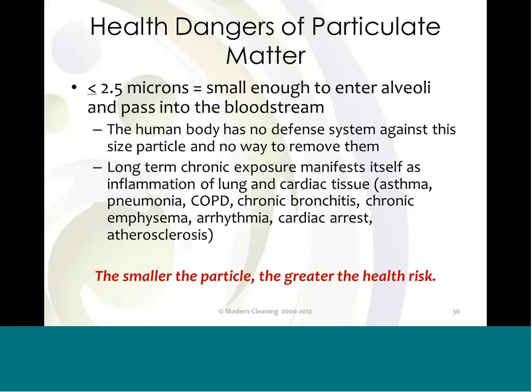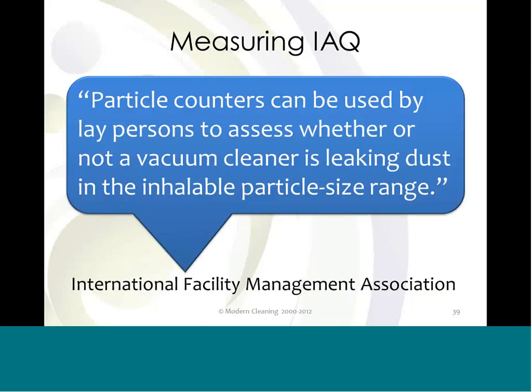And the particle counter we're going to be looking at here very shortly measures two numbers. It starts off with 2.5 as being the larger of the two size particles, and on the smaller end is 0.5. And there's another term, I guess, called ultra fine particle that we aren't able to measure, which is 0.1 microns, but at 0.5, we're at least getting in the ballpark. But anything 2.5 or less is not something you want to have in your air.